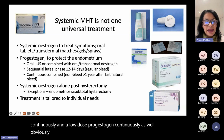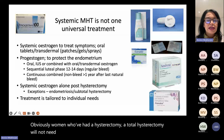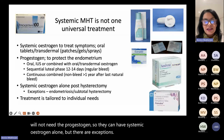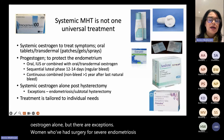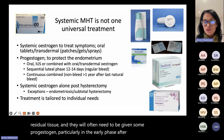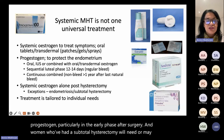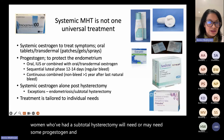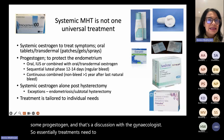Obviously, women who've had a total hysterectomy will not need the progestogens, so they can have systemic estrogen alone, but there are exceptions. Women who've had surgery for severe endometriosis may have residual tissue, and they will often need to be given some progestogen, particularly in the early phase after surgery. And women who've had a subtotal hysterectomy will need or may need some progestogen, and that's a discussion with the gynecologist. So essentially, treatments need to be tailored to individual needs.